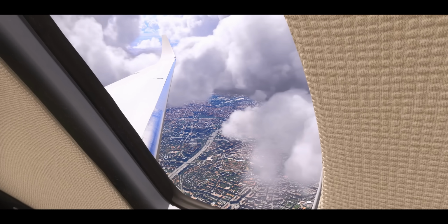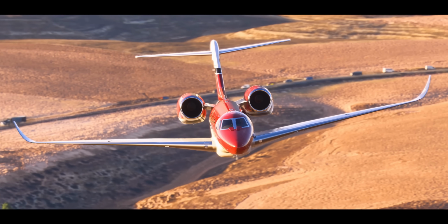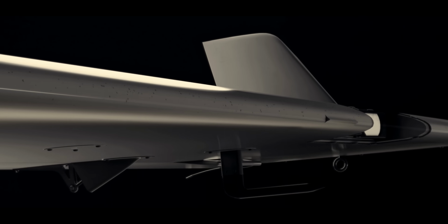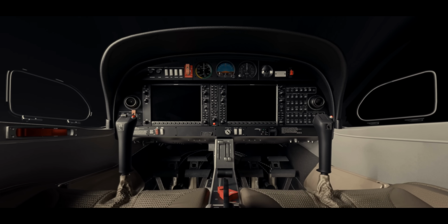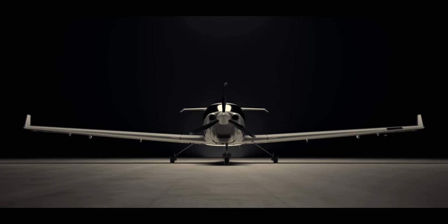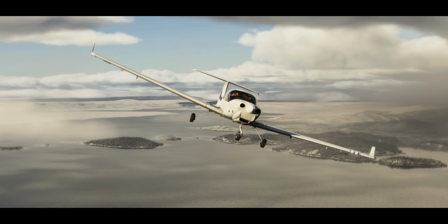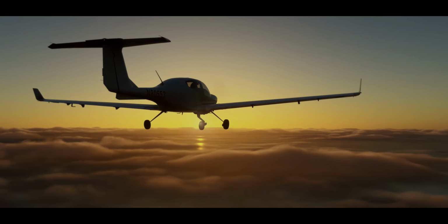Now something came as a surprise with the DA40NG teaser from Chaos. The early previews show excellent 3D modeling and a good focus on avionics detail. We don't have any news on this yet, including the release date, but this is shaping up to be a solid GA option, especially for those looking to move from default training aircraft to something more refined.